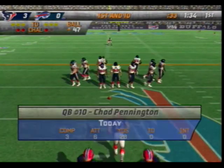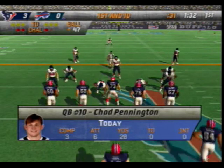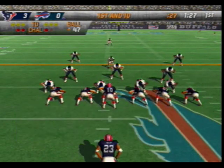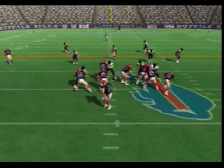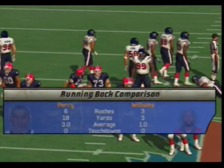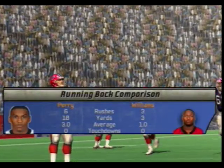Ball on the 47-yard line. All right, now. The Texans come out in a 4-3. Here we go. Tucks it away. Jackson comes up to make the play at the 44-yard line. So let's take a look at how this back compares to the opposition.